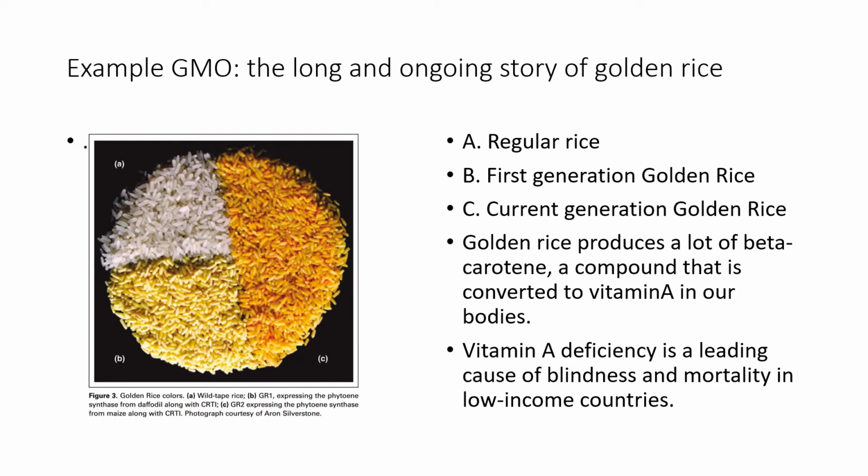Okay, a long, sad story, or a long, ongoing, and very fascinating story, the example GMO being golden rice. The picture shows regular rice and the first generation of golden rice, which you notice is a little bit yellow. The current generation of golden rice is very, very yellow. The reason it's golden is it produces a lot of beta-carotene. This is a compound that is converted to vitamin A in our bodies, and vitamin A deficiency is a leading cause of blindness and mortality in low-income countries.